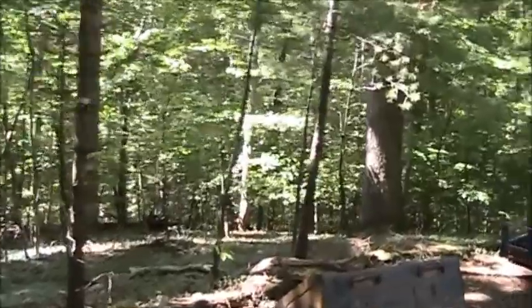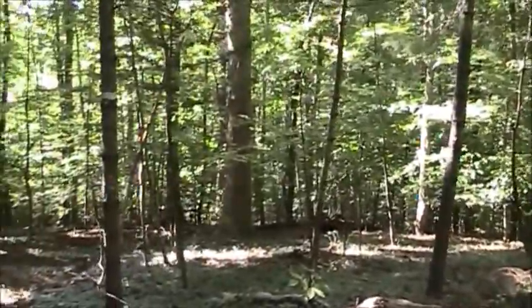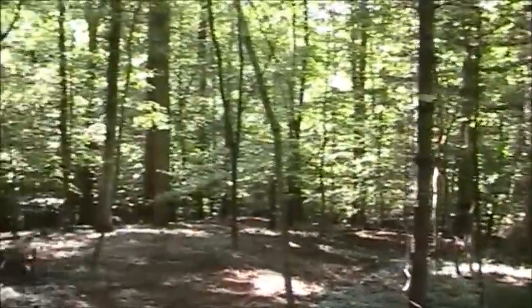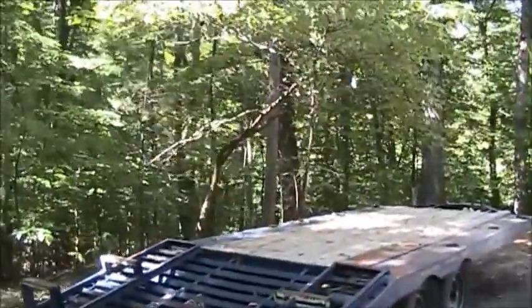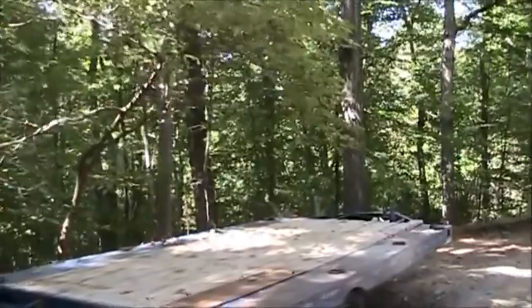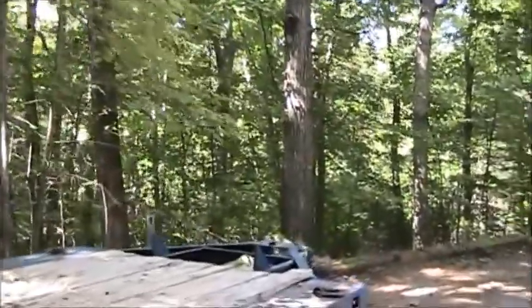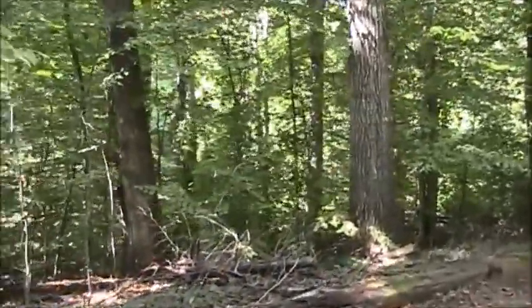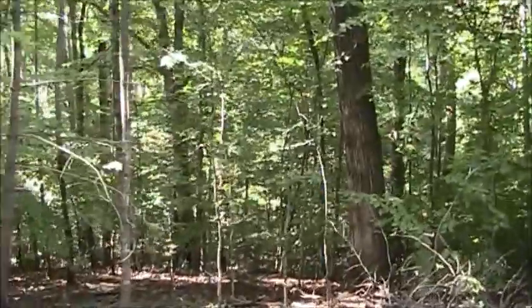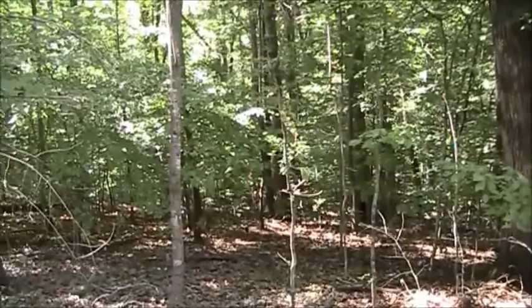Then all these woods and the creek below, and the old growth oak everywhere throughout. There's enough lumber down here if you wanted to sell the lumber. There's tens of thousands of dollars worth of lumber alone, let alone the value of all that land.